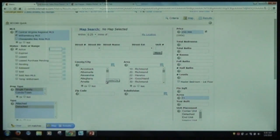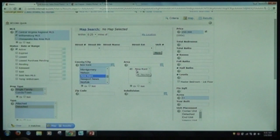City counties: if you pick a particular city county, it will give you the area that is appropriate to it. As an example, New Kent, which I used yesterday. When I go down to New Kent, it provides the areas in New Kent. If I choose Newport News, it provides the areas in there. If I do Norfolk, it provides the areas in there. So all of these relate to each other.